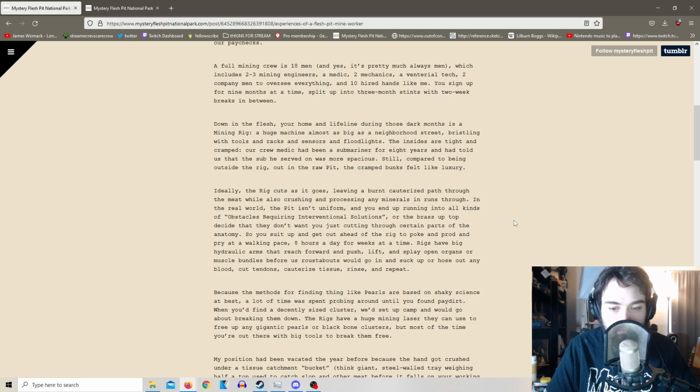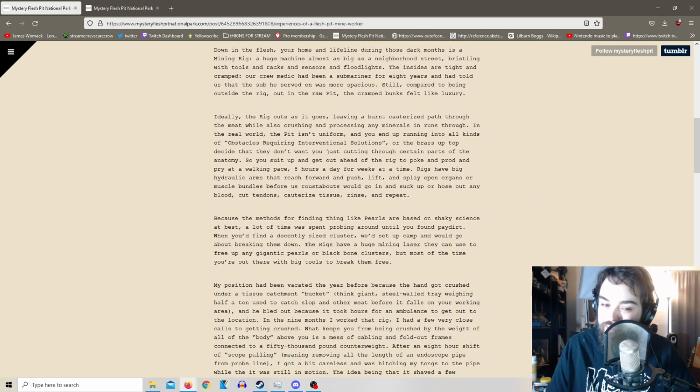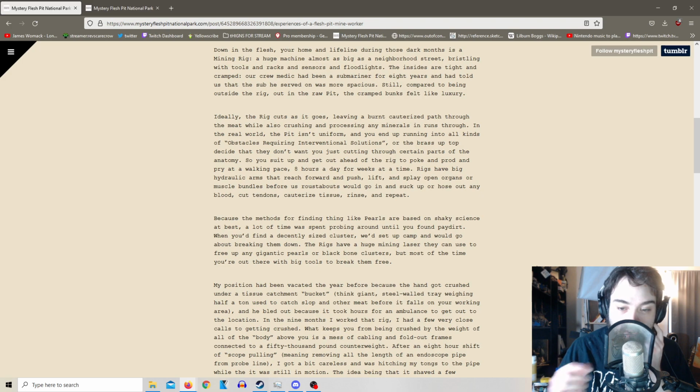This is a thinly veiled analogy for fracking and such. Rigs have big hydraulic arms that reach forward, push, and splay organs and muscle bundles before the roustabouts go in and suck up or hose out any blood, cut tendons, cauterize tissues, rinse, and repeat. Because the methods for finding things like pearls are based on shaky science at best, a lot of the time was spent probing around until you found pay dirt. When you find a decently sized cluster, we'd set up camp and go about breaking them down.